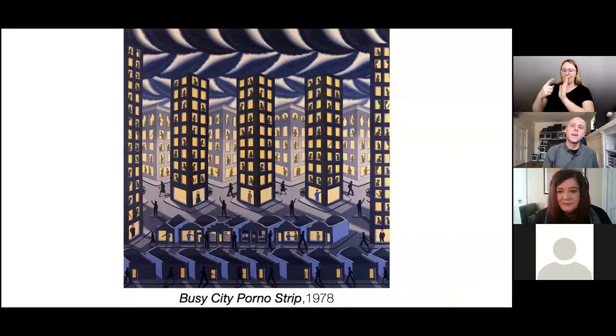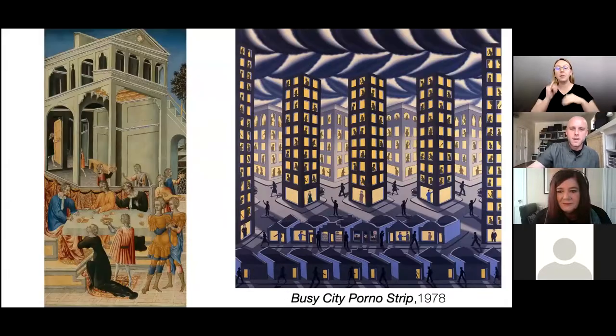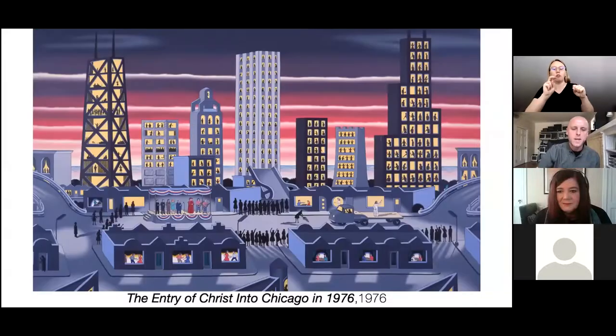This is Busy City Porno Strip from 1978. You see some buildings shooting to the left, others to the right. Space behind that kind of peaks backwards in a really interesting way. There are some people in windows that may be somewhat related to Nighthawks. But seeing these side by side, you can see how Roger is channeling that pre-Renaissance or that rejection of Renaissance perspective in his depiction of space.